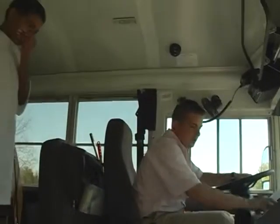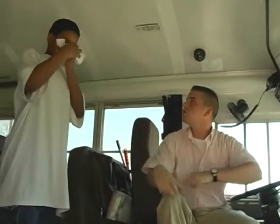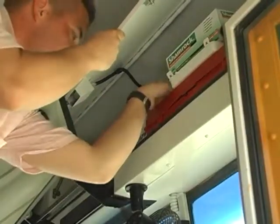Here we see a student on a school bus with a nosebleed. School bus drivers are presented with a little more challenging environment. Therefore, all bus drivers should have gloves, paper towels, and trash bags in their first aid kits.